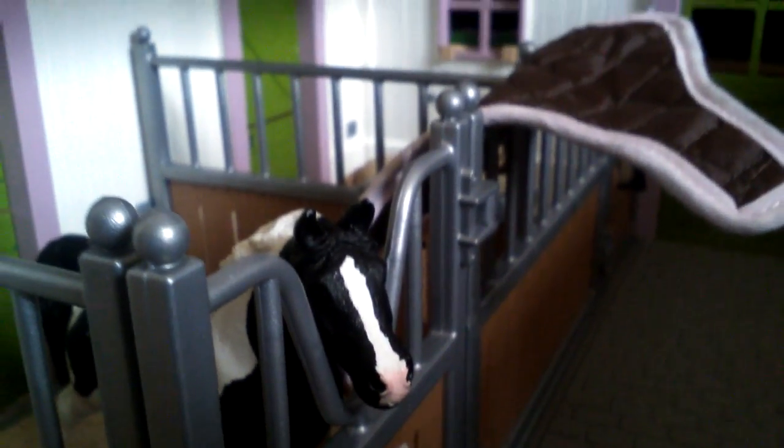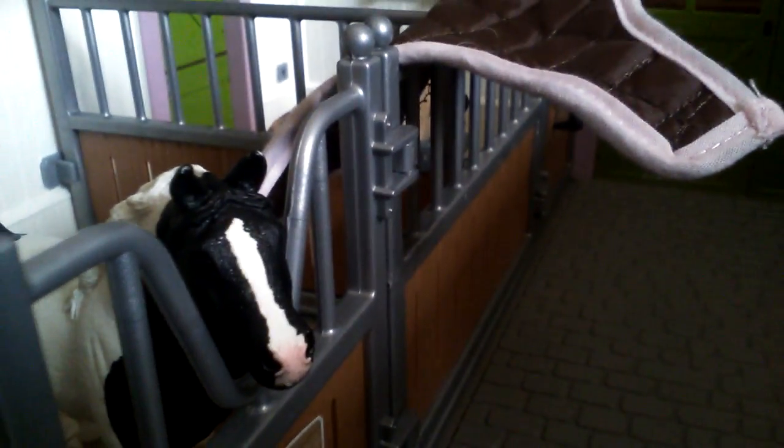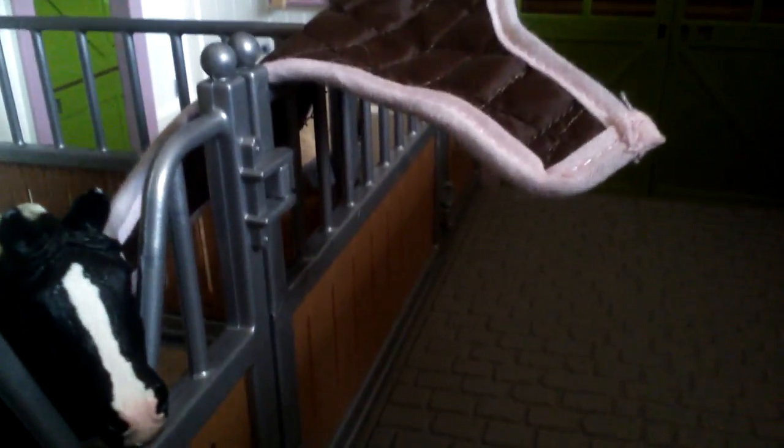And then in here, here we go. So this is Milk. You can see it better like that. Just move like that. Yeah, so that's Milk. She's a mare, and she is a racer. Yeah, she's a racehorse. She's an Arabian as well, just to tell you. And then this is her little blanket right here. She feels cold.